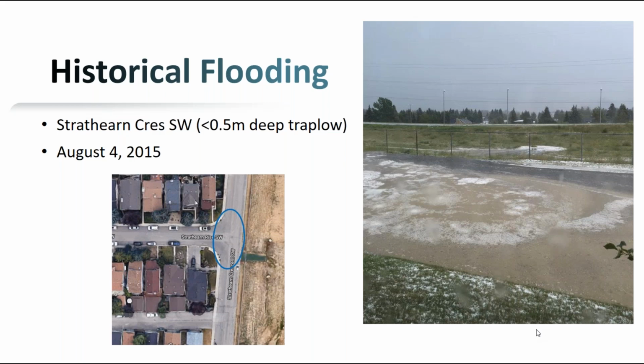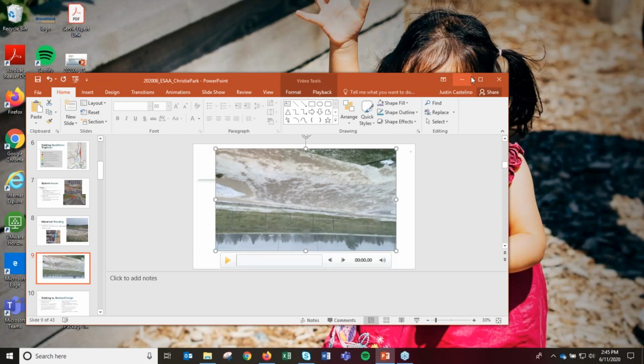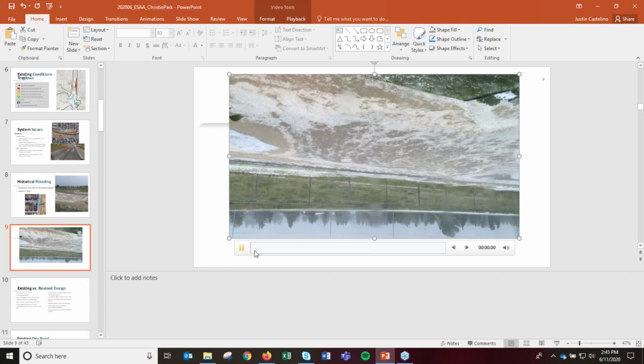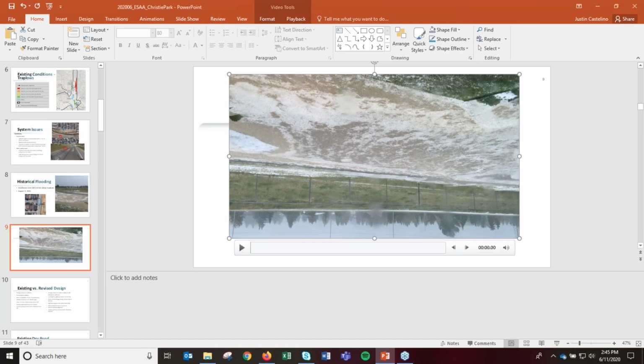And I've got a video to show you as well. Let's see if I can do the video. Okay, let me know if the video is playing. It's playing? Okay. Oh, it doesn't play when I expand my screen here.